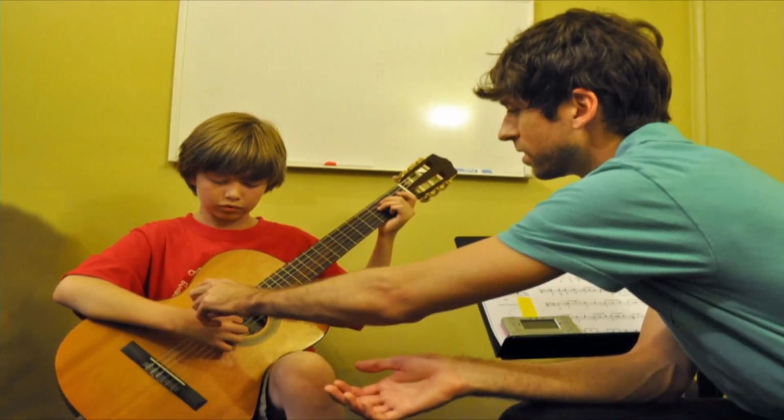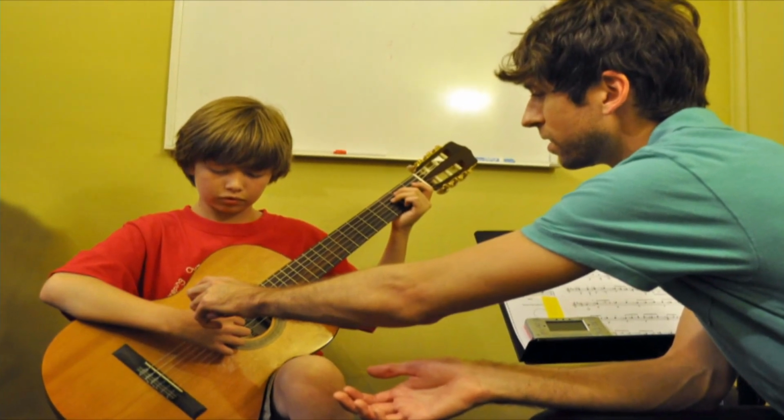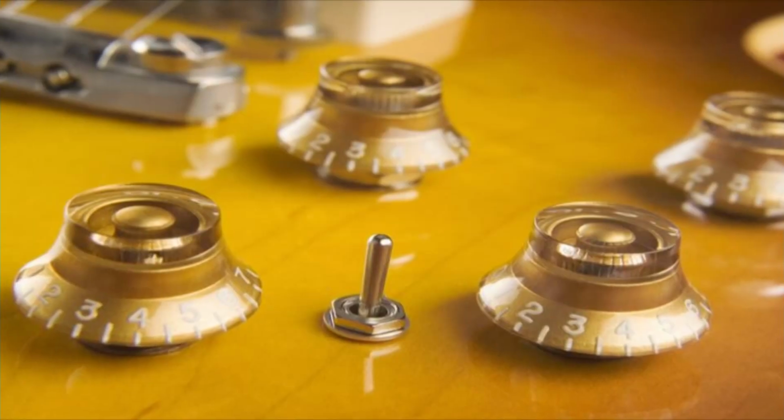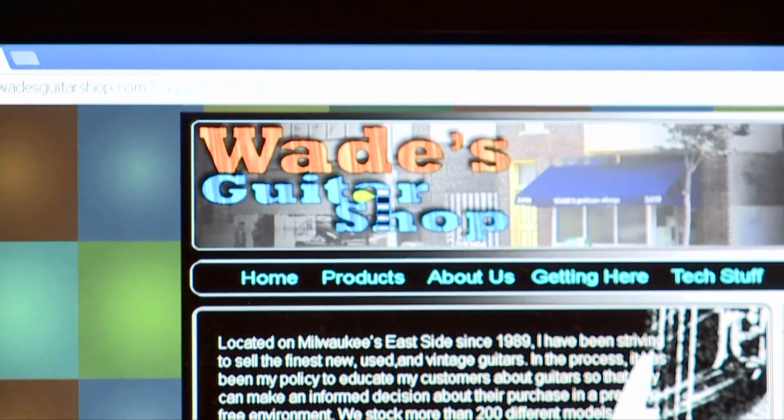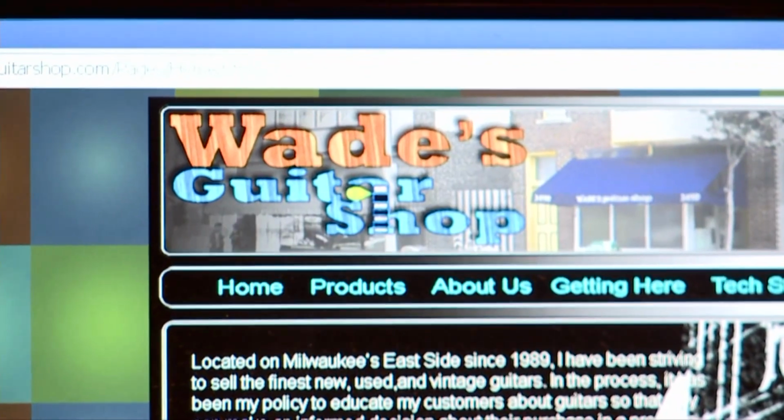My dad always told me that it's better to have a small business packed with a lot of gear than to have a giant business with hardly any inventory in it. We call this around here cozy. Wade's has also started up a podcast series, which can be found in the iTunes store or simply by checking it out on their website at wadesguitarshop.com.